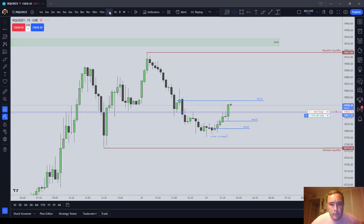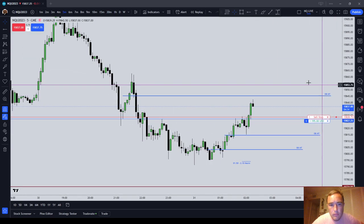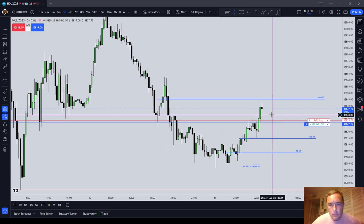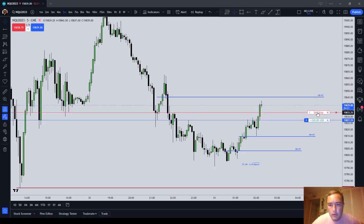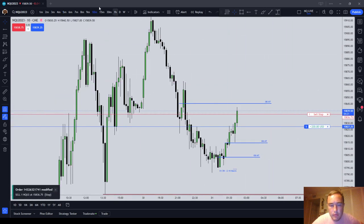Yeah, so in terms of this position, already kind of making a black candle there. I'm going to move the sell stop just above that. Let's see if that was a fair break. No.